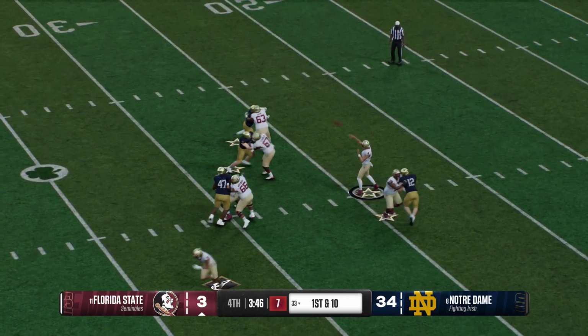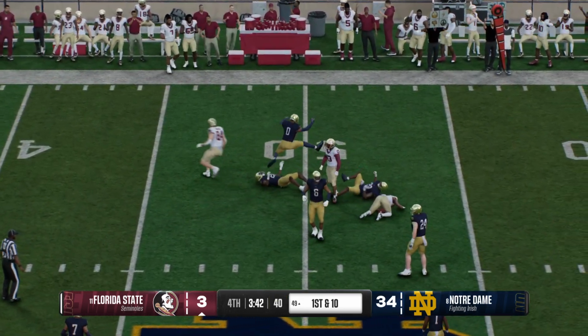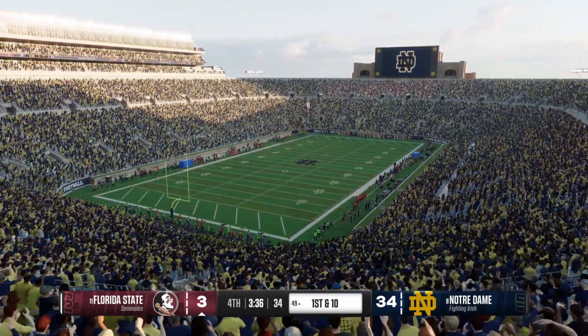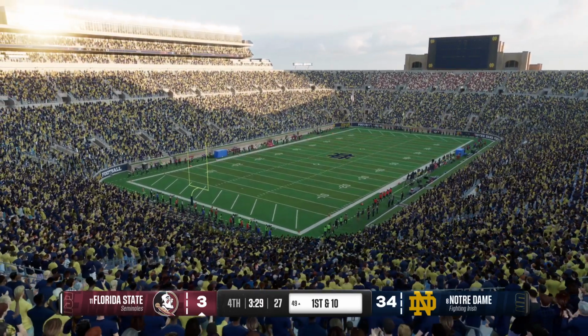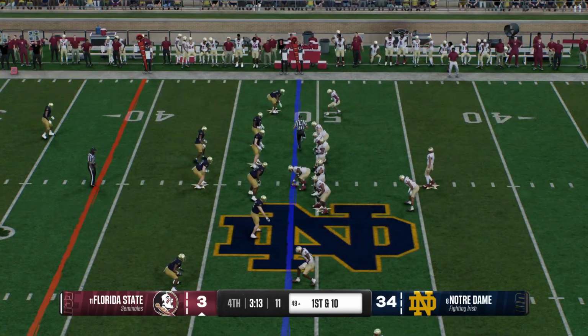Comes out throwing on 1st down. Got his man. They'll get him down, but not before he crosses the 50. He's down at the 49. One of the most difficult things about this slot receiver is his shiftiness and his athleticism. He's very, very difficult to tackle after the catch. The Noles will line it up on 1st and 10.